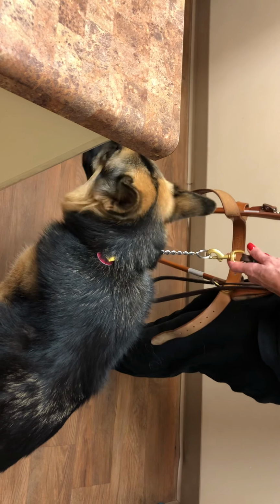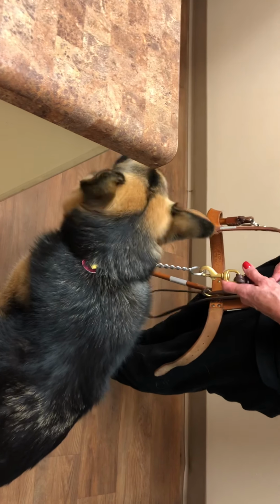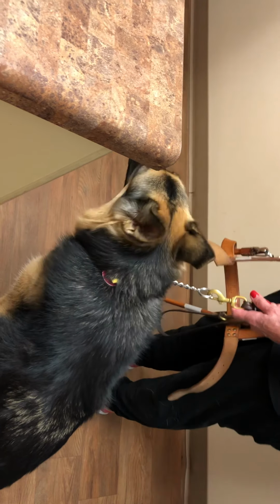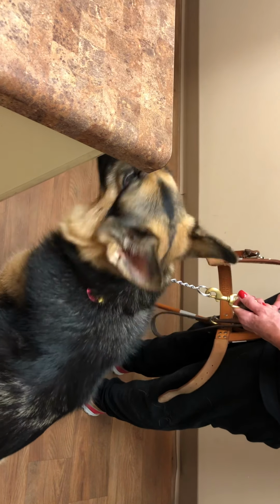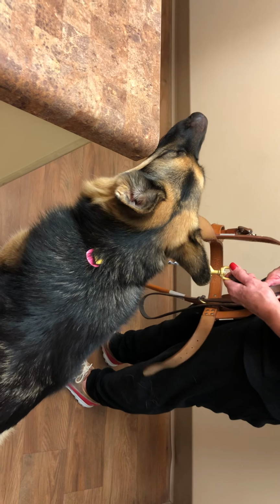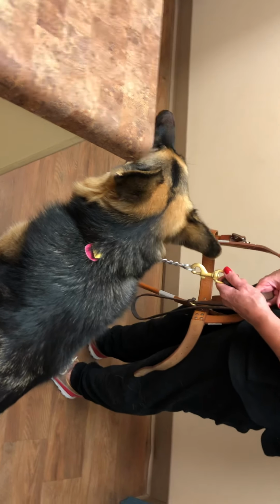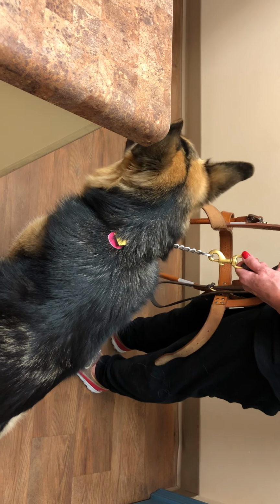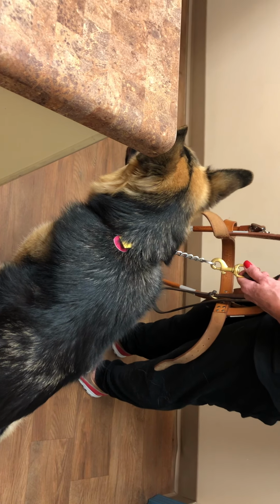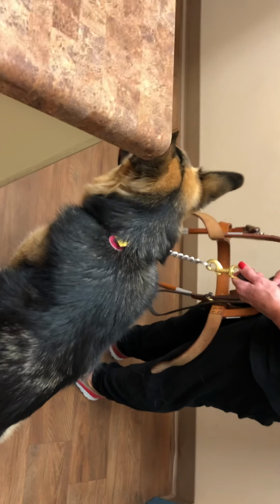Are they resorbable sutures, or do we come back in and get them out? It'll be according to who does it. If I were to do it, they'd be all inside, absorbable. Everybody's different. My thought is, one, you don't have to bring her back and get stitches out. Two, there's no stitches on the outside for her to lick at, chew at, and all that.